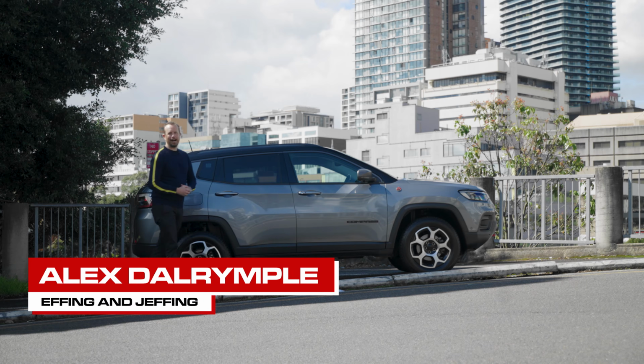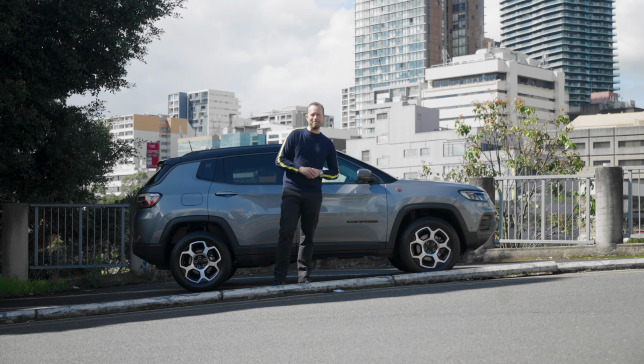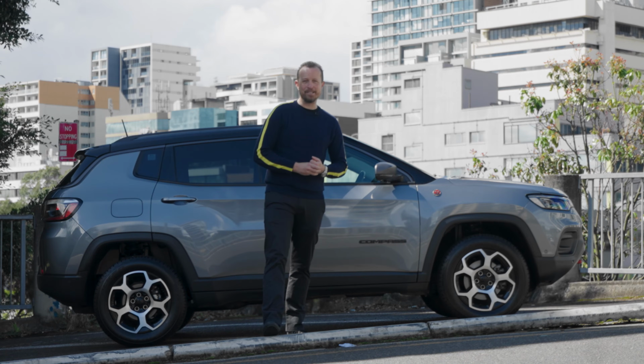Like the mullet hairstyle, the Jeep Compass serves a dual function. It's business at the front and party at the back. Although in the Compass's case, it's a refined family cruiser during the week and an off-road action adventurer on the weekend.